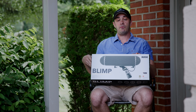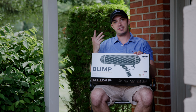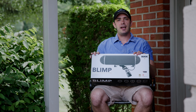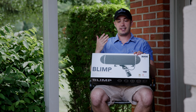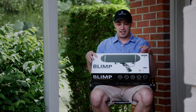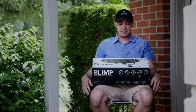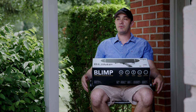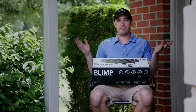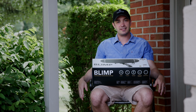Now, what you've been hearing so far has been an MKH416. So we're going to switch this over and see if this sounds better. It basically makes a dead space of air inside of this. It blocks some minor wind noise out. We don't have a lot of wind here right now, but there is some wind. So we're going to try it and see what it sounds like.